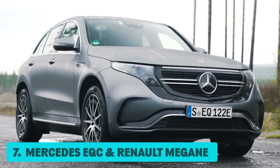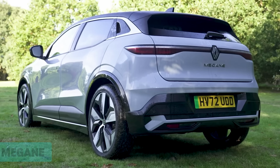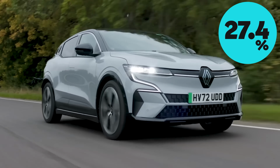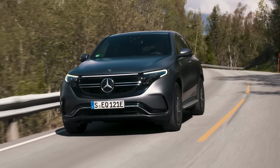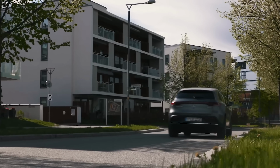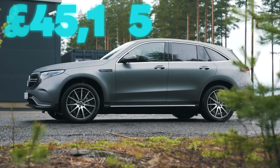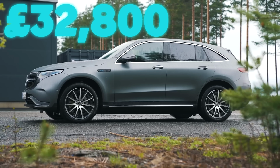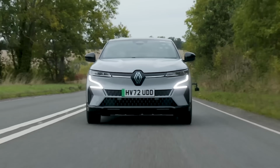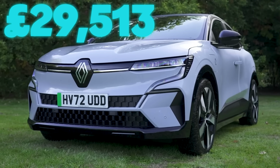In 7th place on the list is the Mercedes EQC and Renault Megane E-Tech. The second-hand value of both these cars dropped by 27.4% in the last 12 months. In terms of actual cash, this means the average trade-in value of a one-year-old Mercedes EQC with 10,000 miles on the clock has fallen from just over £45,000 a year ago to less than £33,000 today. And the value of a similar age Renault with the same amount of miles dropped from £29,500 last year compared to just £21,500 today.